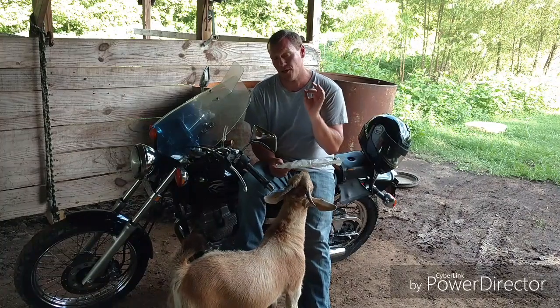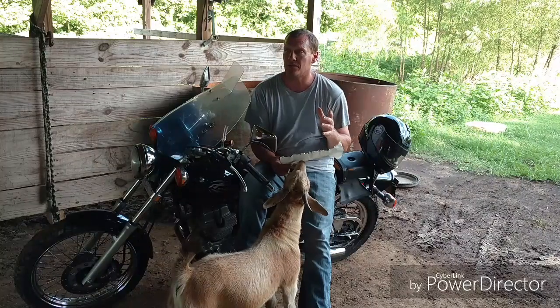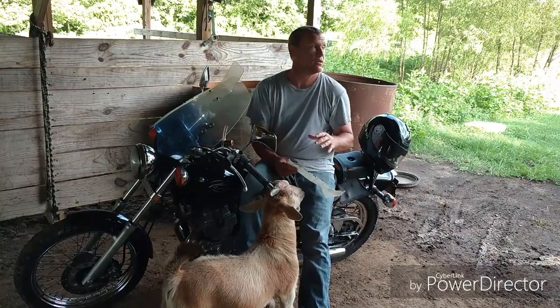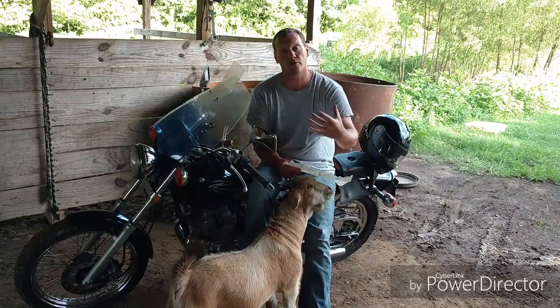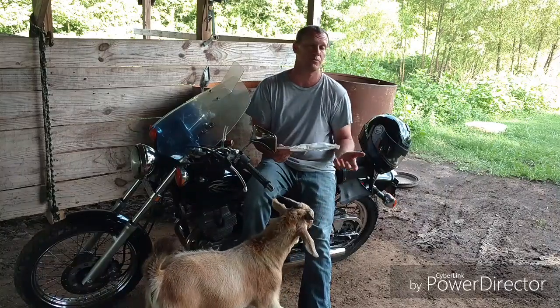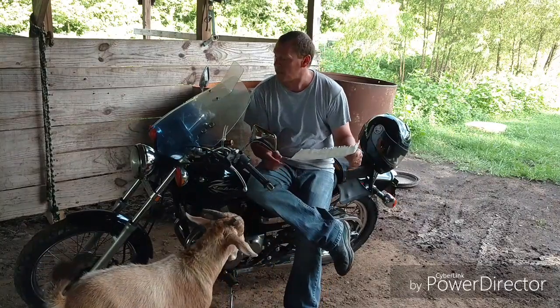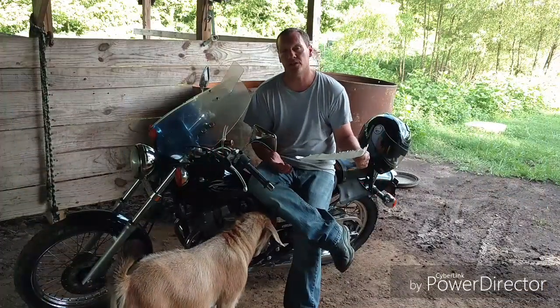So, what I do is I figure a cost per mile, and then I add up how much those miles cost on here for fuel, and then I'll add up how much these miles would have cost in an SUV, and subtract the difference. So this machine here, to operate it for 42,900 miles, roundabout, I've paid $1,700.